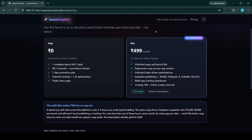On pricing, free gets you one complete launch kit, no card needed. Once you're shipping your second app, which is the whole point if you're a serial builder, Pro is 499 rupees a month. That's less than the cost of one freelance copywriter for a single launch. And it unlocks unlimited apps, the 7-day plan, and autopilot publishing across every channel.